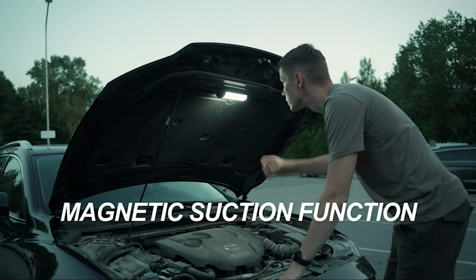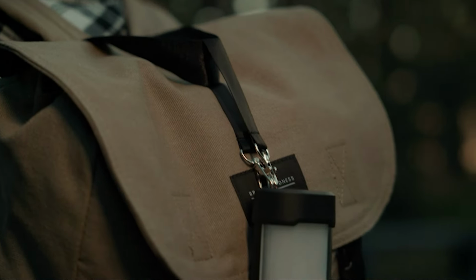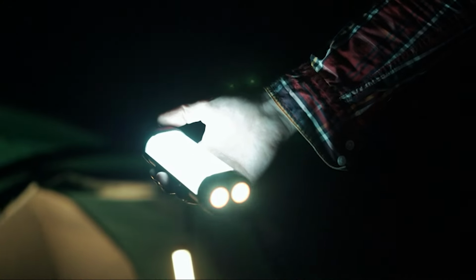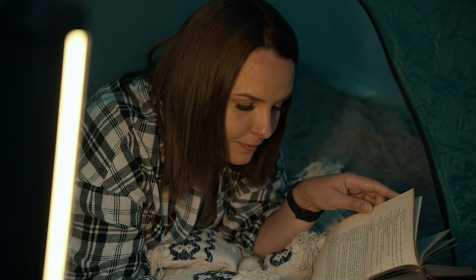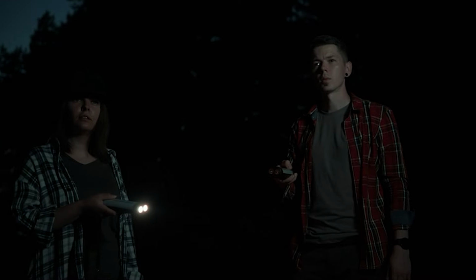It also features a built-in 3000 mAh polymer battery that lasts up to 30 hours and can be charged via solar power or USB. The lantern is portable, lightweight, and IP66 waterproof, making it ideal for outdoor use. So get your hands on the ABFOCE Solar Camping Lantern for a reliable, versatile, and convenient lighting solution on your next adventure.